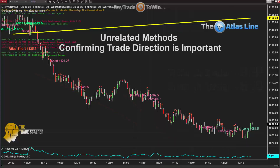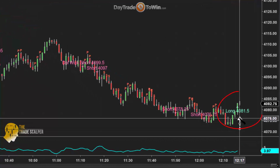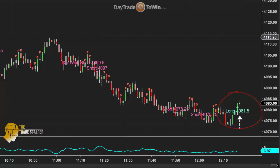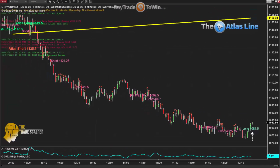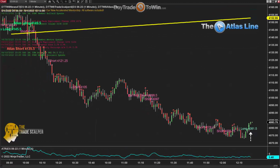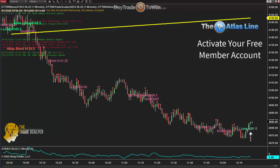Now we have a long signal. This is a great opportunity to show you how you may want to filter out this trade. This is a long signal on the Trade Scalper. But since we have so many signals to go short and prices trading below the Atlas line, let's focus on the next short signal. Let's filter out any long opportunities until really things change. If you start seeing a lot of long signals and the market starts to reverse, great.